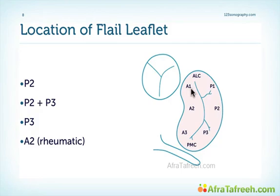What do we have? We have the anterior leaflet and the posterior leaflet, and both leaflets are divided into the anterolateral, the medial, and the posteromedial portion. So we have A1, which is the anterolateral scallop of the mitral valve, A2, which is the medial scallop of the anterior leaflet, and A3, which is the posteromedial scallop of the mitral valve. The same is true for the posterior leaflet. In addition, we also have a commissural region, the anterolateral commissure and the posteromedial commissure.